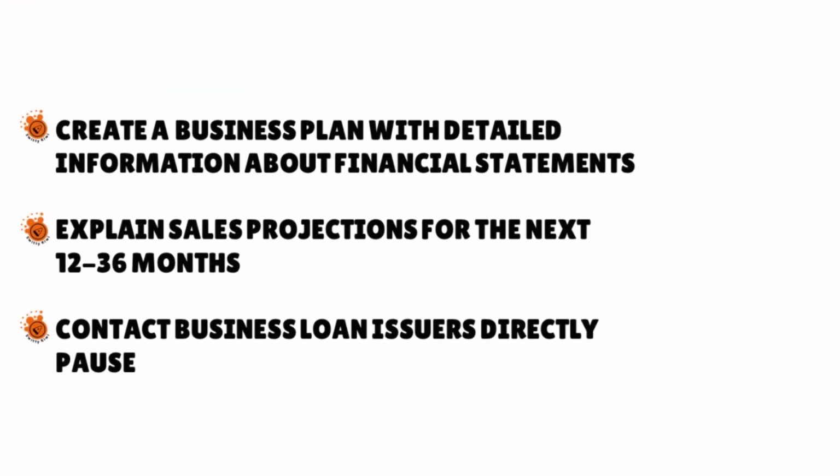You also want to create a business plan with detailed information about financial statements. So if you have no sales, that's okay, but you can have something called projected financial statements, projected sales, projected revenue, projected expenses. So you need to explain the sales projections for the next, say, 12 to 36 months. Lenders want to have an idea of how you are going to survive in the short term, but most importantly, how you are going to survive in the long term, especially if you are requesting, say, a loan term of 5 to 10 years. They want to make sure you will still be around.